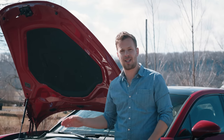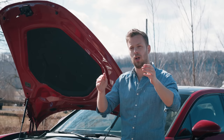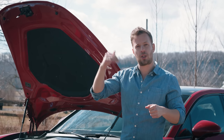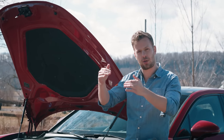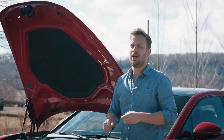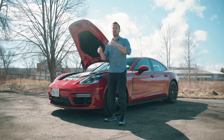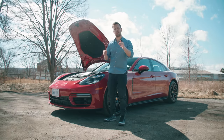The GTS represents the highest turbocharged car, because they all are, of the non-Turbo S trim. It's the top of the non-Turbo S trims, despite being turbocharged. Okay, I start to get it now. In Thomas's Panamera generation, there was a turbo, and that was the only one that was turbocharged.